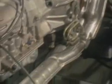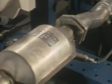It is still the case that the catalytic converter is one of the most important components in the process of exhaust cleaning in all modern cars.